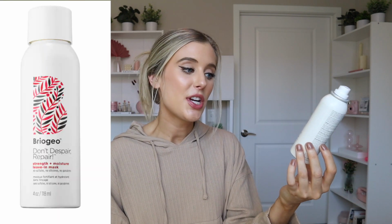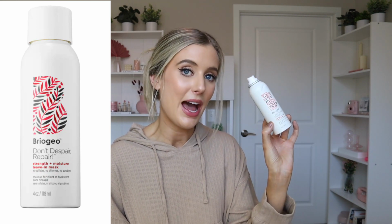So last empty is the Briogeo Don't Despair Repair Strength and Moisture Leave-In Mask. This is such an odd product. I've never tried a conditioning spray quite like this. It has great ingredients, but it just doesn't feel as conditioning as I would like it to if you use just a normal amount of product, I guess is what I'm trying to say, because it has such a fine mist. It's like the Morphe Continuous Setting Mist, if you've ever tried that in hair form. It's bizarre. So in order to get my hair fully covered and conditioned, I felt like I had to use so much product. So for that reason, not something that I would repurchase, but if you want a really, really lightweight conditioning mist with some nice oils in it, I actually think you'll love this because it is really good, just not for me.